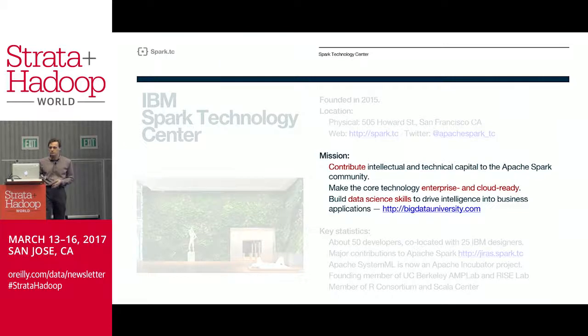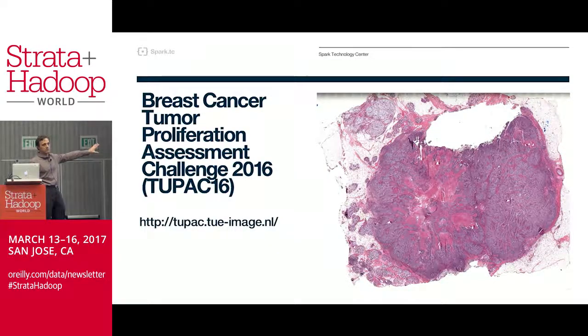So I was really excited to start this project off, and we've been working on this for a couple months now. Now, to work on healthcare, you need, of course, healthcare data. And being an open source lab, we like to work with open data. Working with open data helps us at the Spark Technology Center to share our work, share our methods, share our code with people outside of the center and have them be able to freely download the entire solution we put together and try it out, extend it for themselves. The particular set of open data that we chose to work with was the data from the Breast Cancer Tumor Proliferation Assessment Challenge, TUPAC for short, 2016. You can get that from the website listed down below.